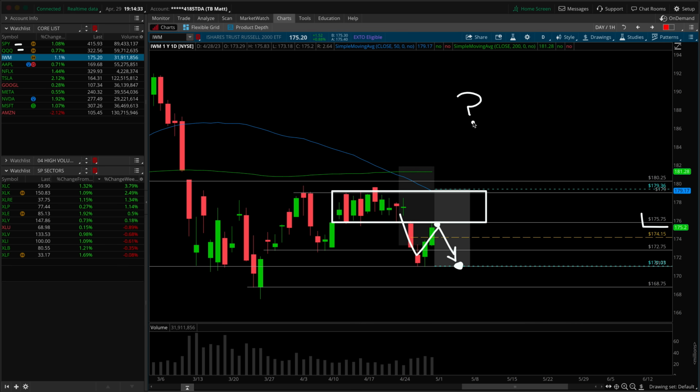Is that enough of a pullback to like 410.35 in the SPY? If you see support here, if you see support in the SPY at 410.35, that's kind of how I see the intermarket dynamics playing out this week as all these things kind of come together to support a narrative.